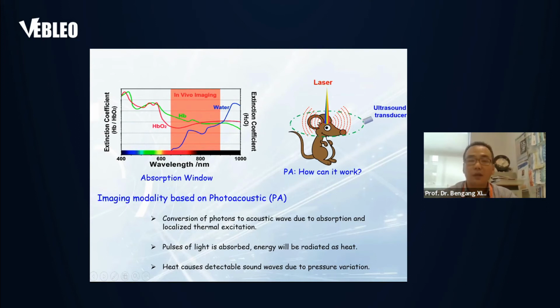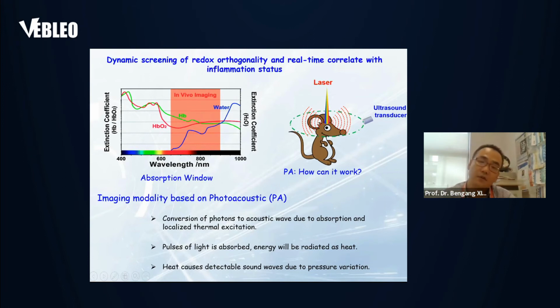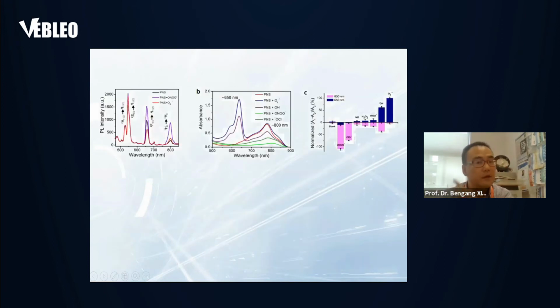So you can understand what we wanted to do: we give light into the tissue with our probe molecule, and we can capture the ultrasound signal. All this can be done under two different wavelengths, which can give us very precise imaging for disease tracking and analysis. Okay, so let me share with you some in vitro and in vivo data. This is the spectroscopy change.